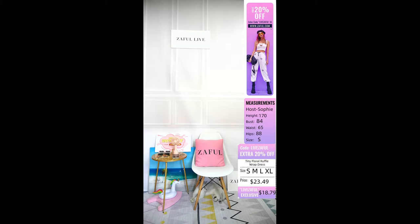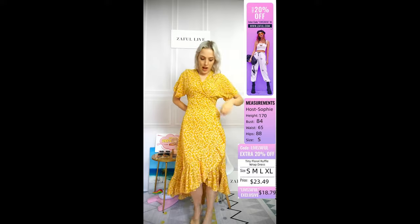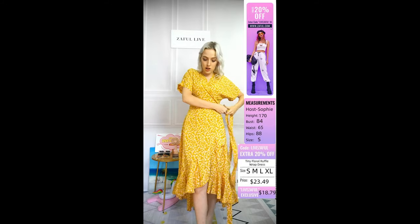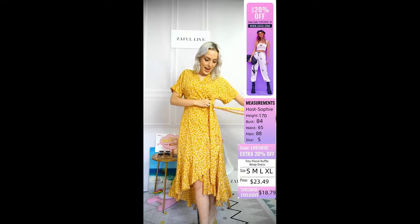Coming out now. Okay, so I'm coming out now. This is a super elegant, super pretty dress that we've got for you guys. Okay, so I'm going to tie it on camera for you. It is a wraparound dress. So you see that it opens up and then you wrap it around there. This one actually goes through the inside and comes out here. So you just need to pull it around and tie it in at the side.